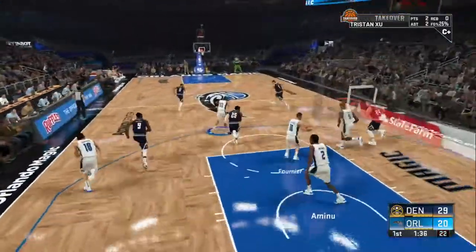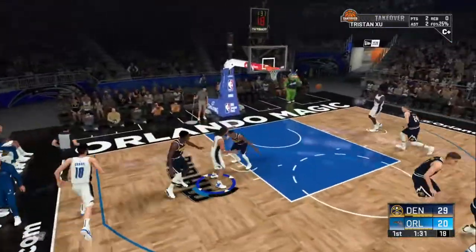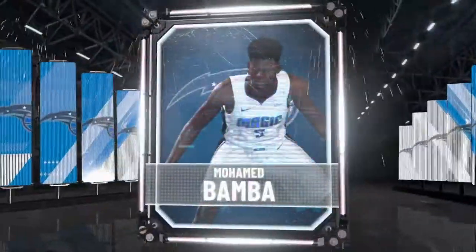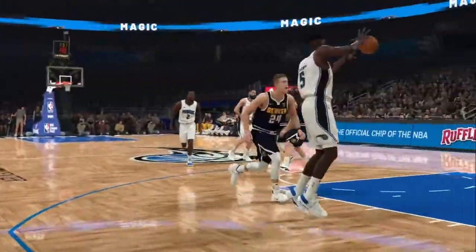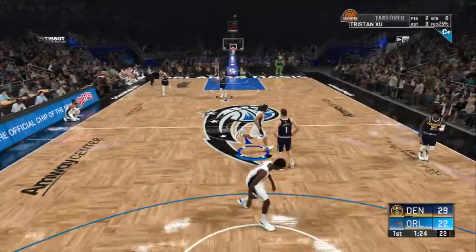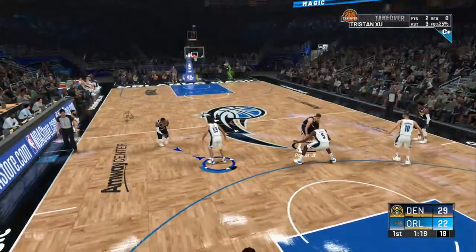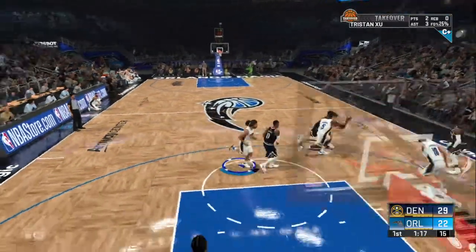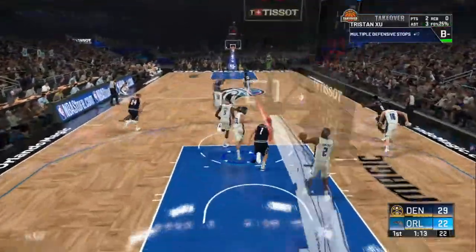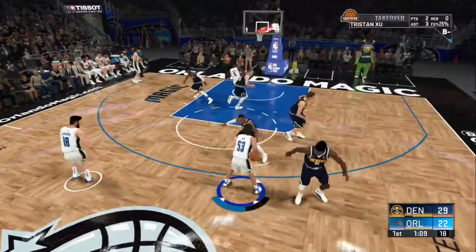Nice D from Fournier. Those are chances almost always you can rely on him to get you 2 points, but the D just enough to keep him out of rhythm. Boy, I tell you, Bamba's wingspan and his standing reach is ridiculous. This dude was born to throw it down. Pass to Porter. Orlando grabs the miss. Aminu's got 4 rebounds in this game.